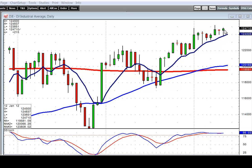The Dow once more came down to the T-line in weakness today, but closed strong, closed 21 points positive. This kind of continues the slow uptrend.